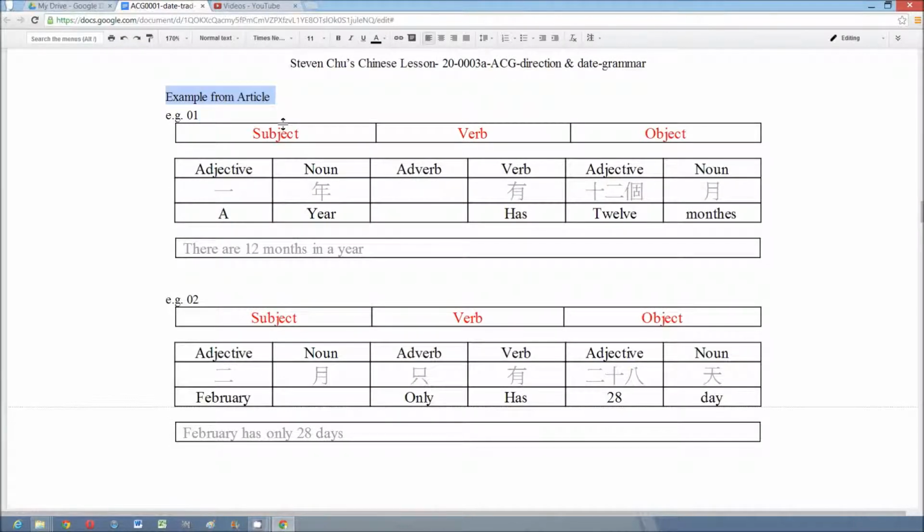Now, we use examples from the article to see how to use just the basic sentence to form an article or conversation. For example, this one, 一年有12个月. That means there are 12 months in a year. This one is subject, verb, and object. If you want to divide it in detail, 一 is an adjective, 年 is a noun, 12 is an adjective, and 月 is a noun.